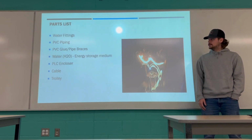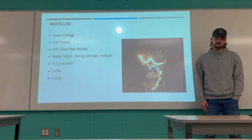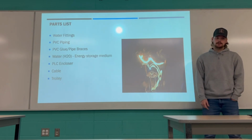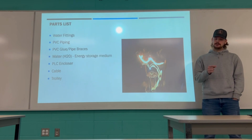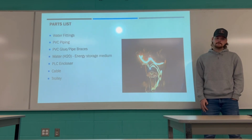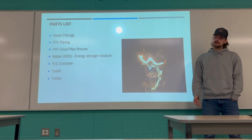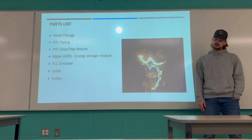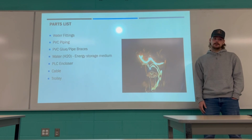To connect the PVC to the fittings, we're gonna need a PVC glue or the PVC tape that we can use. And that will also be used when we're attaching the PVC piping to the turbine as well. Obviously we're gonna have water in the system, which is gonna be used as the flow to create power, and is also gonna be used as our storage medium to store power.